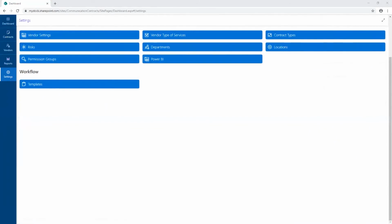Okay, so we have a question that says, does this only work with vendors? I'm not sure if you're asking if you can change the field. Joe, did you want to answer that question? I'm not sure about the question. So yeah, I mean, this contract management is specifically for vendors, not customer contracts. It's mostly for vendor contracts. Yes, that's correct. Okay, so hopefully that answers your question there.